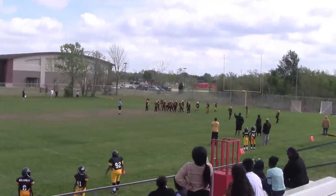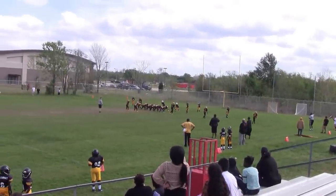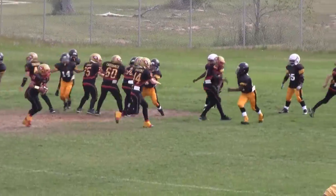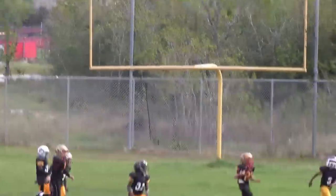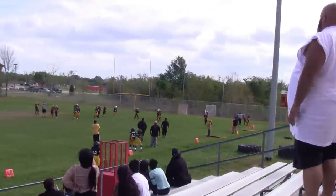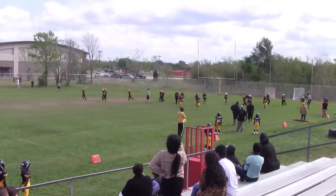There was a penalty on that extra point attempt. I don't know what it was. They're retrying it at about the 11-yard line, 10-yard line. Let's go! Watch the quarterback! Watch the pass! Now that's good. That's good for 2 points. That puts the Lions up 8-0.